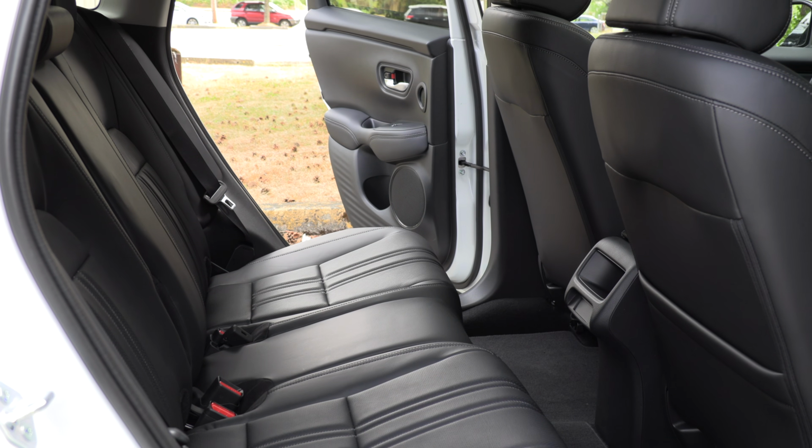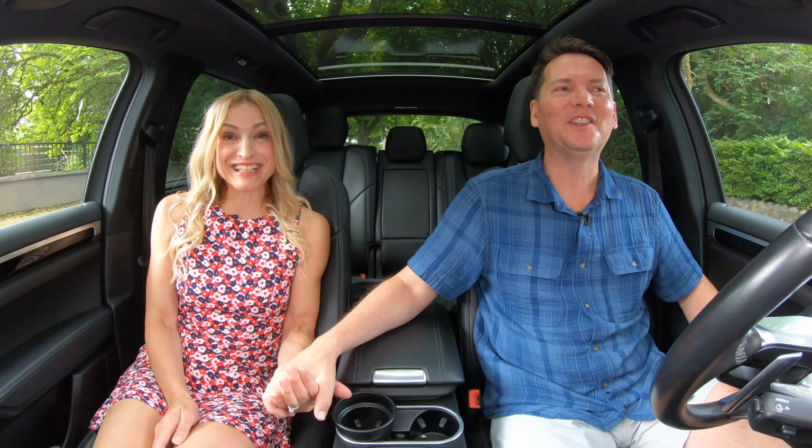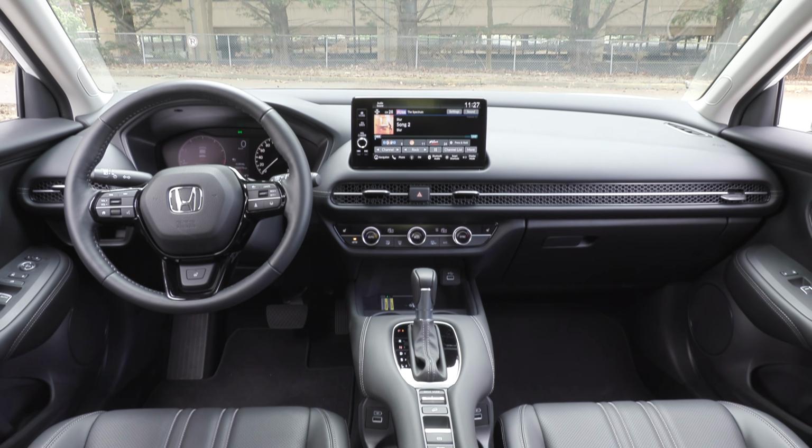So here's the thing, I think some mistakes were made. It's a little bit weird. And then there's also some missing features. We're going to get into pricing, but the Canadian top trim pricing is quite high, and you're missing things like a power tailgate. It's not quite high, hon. It's crazy high. I think these features need to be there if you're going to charge that kind of money.